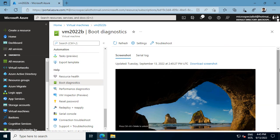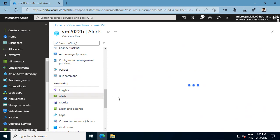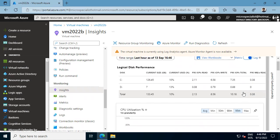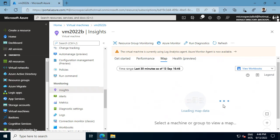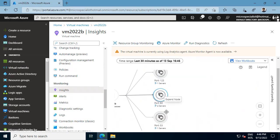that will look at my serial log and screenshots. This is also where I can do specific diagnostic tooling. If I can't log onto my machine, I can reset the password or redeploy. I have my diagnostic settings, metrics, and any alerts I can enable, creating alerts based on specific metrics, rules, or insights. This is where I can set up performance data and look at my disk performance, my CPU, etc., and map data across specific time zones. And the nice thing is it shows me things where I can troubleshoot based on the virtual machine: specific processes, the ports, and any login events that might be running.